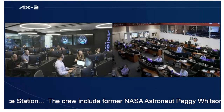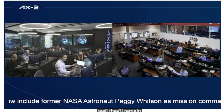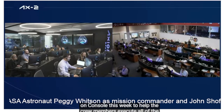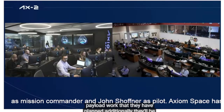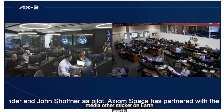On the left now, you can see the Axiom Space Flight Control Room. They are monitoring the flight as well. They'll remain on console this week to help the crew members execute all of the research and the payload work that they have planned. Additionally, they'll be conducting several downlink events with various media and other STEM organizations here on Earth.